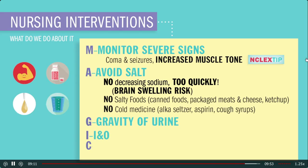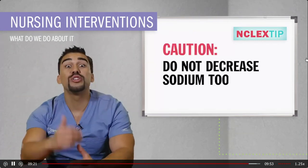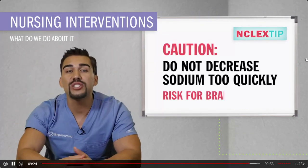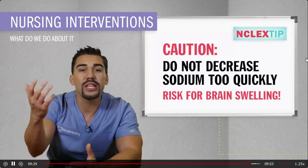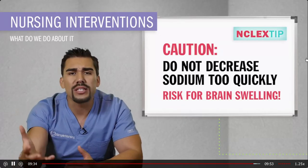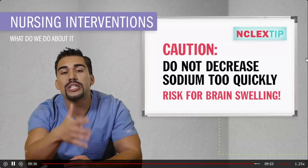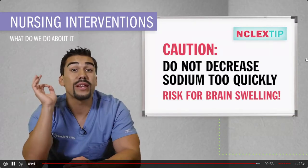I is for I's and O's, so monitor your I's and O's. C is for your cardiac monitoring for dysrhythmias. Now, just in case you missed it, caution, do not decrease sodium too quickly because it can cause brain swelling due to rapid fluid shifts in the brain cells. So we're going to use isotonic 0.9% normal saline or hypotonic solutions, half NS or 0.45% NS. We're going to give it very slowly so we can protect the brain.